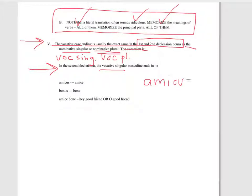So amicus is the nominative singular masculine. If you want to decline it in the vocative singular masculine ending, you would change the US to an E. The US changes into an E for the vocative singular masculine. That's the only new form that you have to memorize. Otherwise, the vocative is always exactly the same as the nominative singular, if it's a singular vocative, or the nominative plural, if it's a plural vocative.